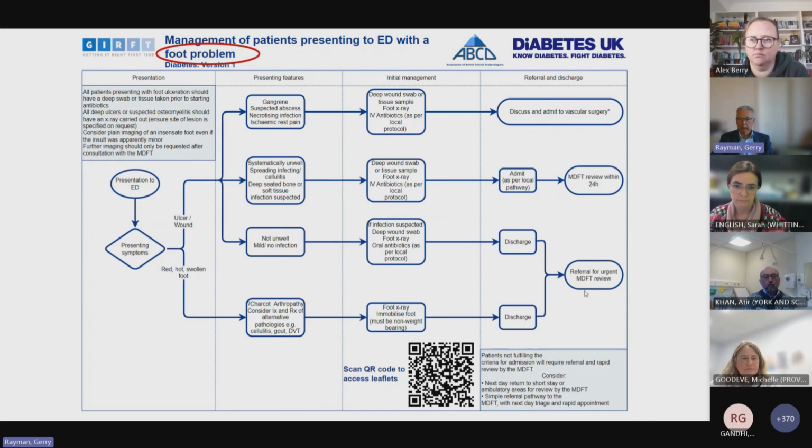And this is what it looks like on paper. So presenting to ED, what is a presenting symptom? What are the presenting features which will decide on initial management? And then who should you refer them to? Can they be discharged and so on? So that's what it looks like on paper, which is okay.